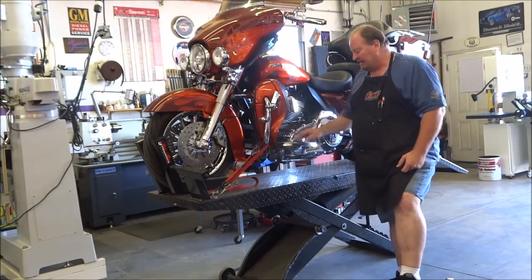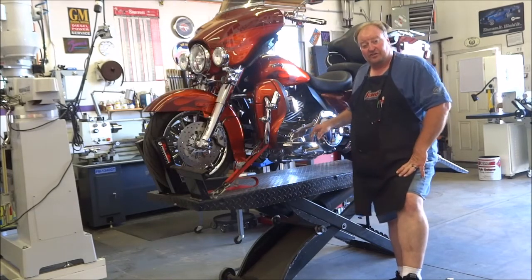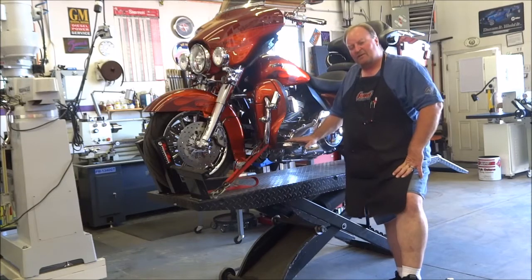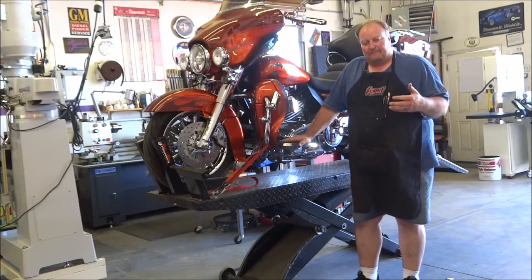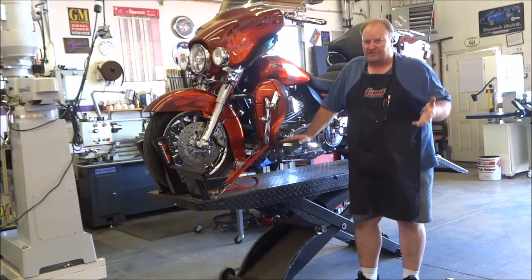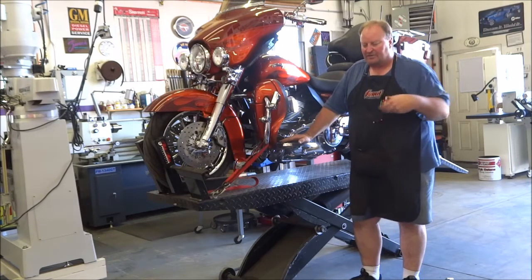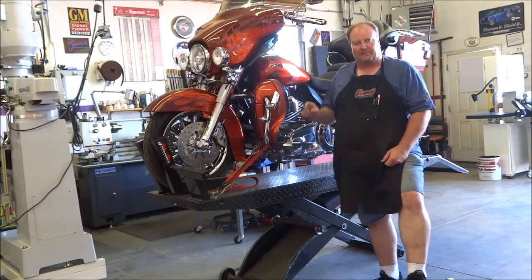However, I do not like the automatic adjusting primaries, the chain tensioners in the primary that Harley puts on a lighter bike like my Dyna. I feel you can get away with them okay, and this is just my personal opinion. But on a big heavy bike, this bike's 900 pounds, with me and my wife on it, and I'm not a small guy, and you start doing aggressive downshifts, I have seen these big bikes come through my shop, that I've pulled the primaries apart and the chains are so tight they're like a piano string.